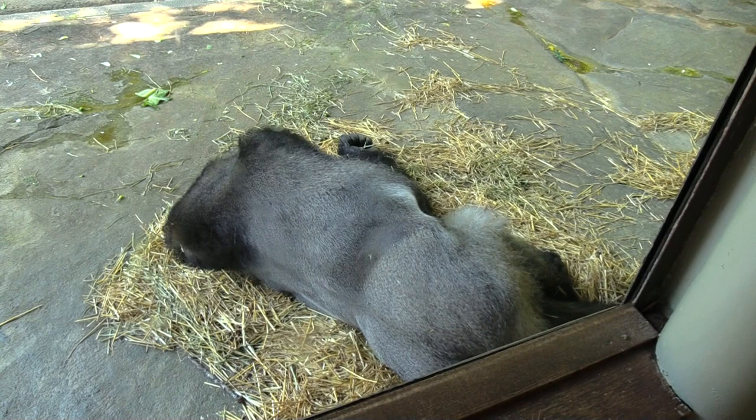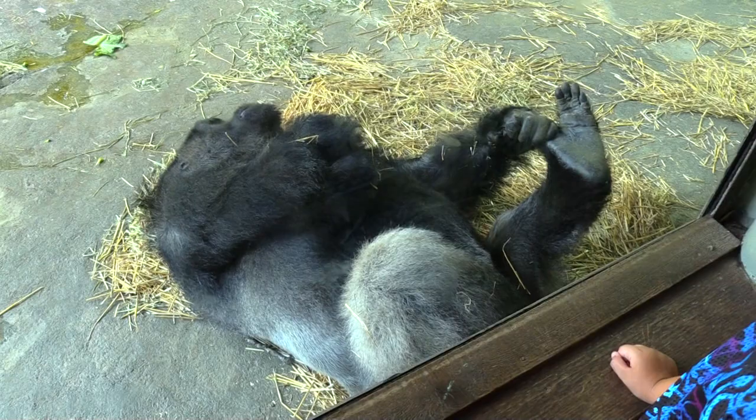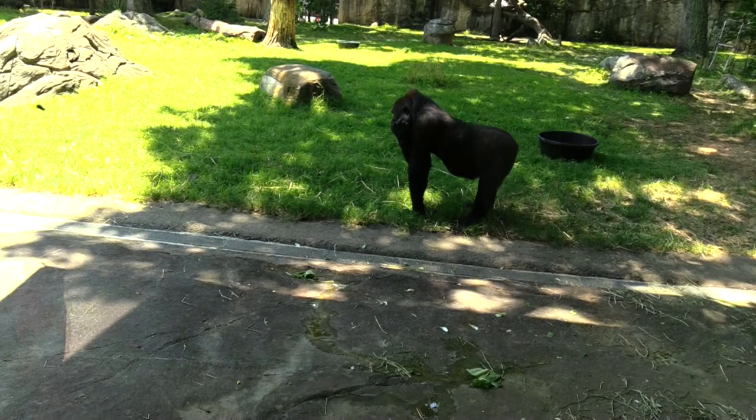That's how I'd be if I was wearing a fur coat like that. That's why he's here. No one's coming over. Oh, he's breaking up. Roll him over a little bit. He's not going to get me. You see on the look, the big one? Look right there. Who's sleeping?